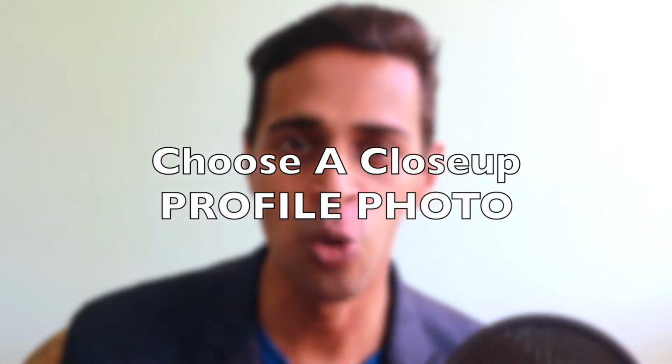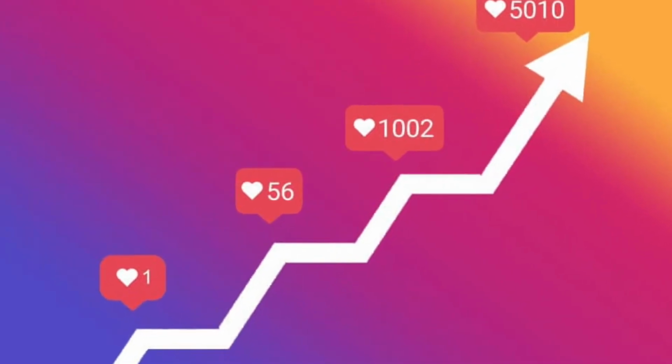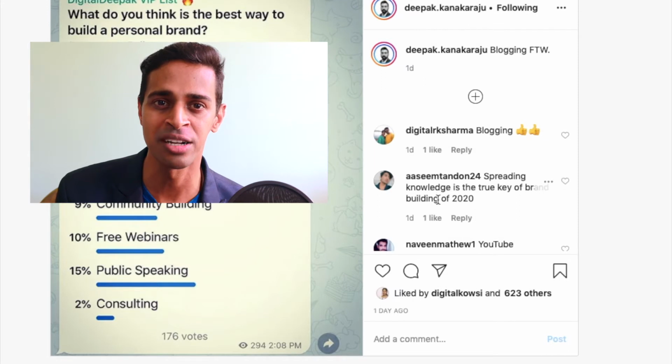to choose a close-up profile picture. Guys, Instagram is a visual platform. So what you need to understand is when you are liking or commenting or following anyone, they actually see only your profile pic. And if in your profile pic your face is not there and a good close-up shot is not there, 80% of the time people actually ignore you. So guys, that is the reason I recommend you choose a profile picture where you have only your close-up shot and if possible a light background.